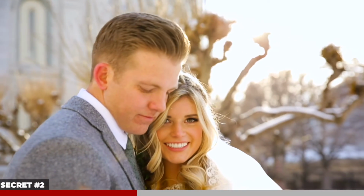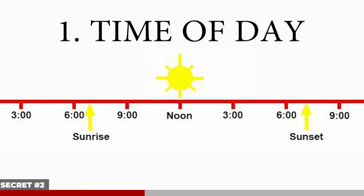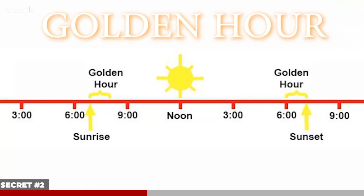Now, some of you are saying right now, well, I don't have money to buy any nice lights, so how can I create good lighting just using natural sunlight? Well, here's a few tips for you. Tip number 1 of shooting with natural light is the time of day. Typically, the best time of day to shoot is during golden hour. This is the first hour of light in the morning and the last hour of light at night.